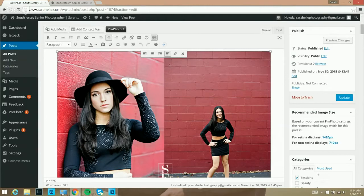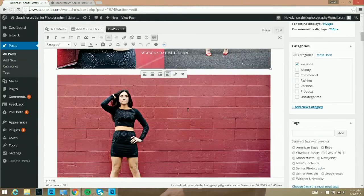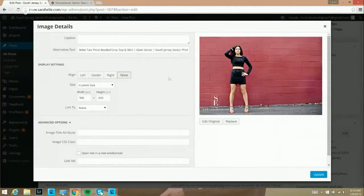And if it's a similar image like this next one, same outfit, same kind of location, you can use the same description. There's no point in reinventing the wheel for every single image. So here again, Bebe two-piece beaded crop top and skirt, Glam Senior, South Jersey Senior Portrait Photographer. So don't reinvent the wheel for every image. Don't drive yourself nuts. Copy, paste, make it easy peasy.